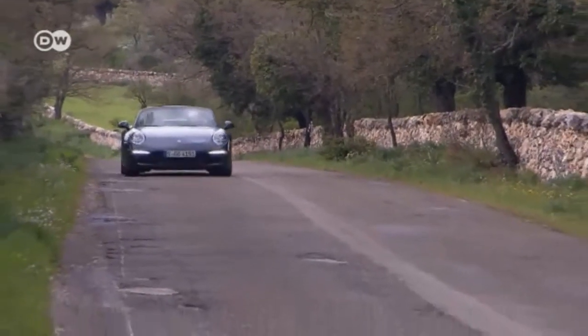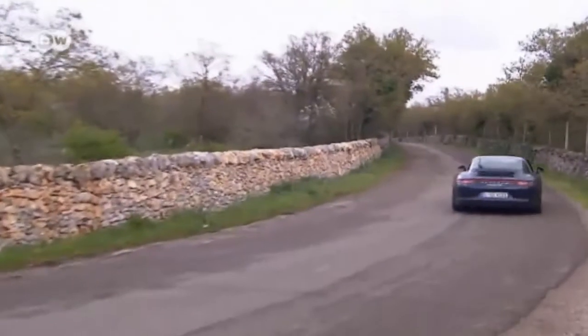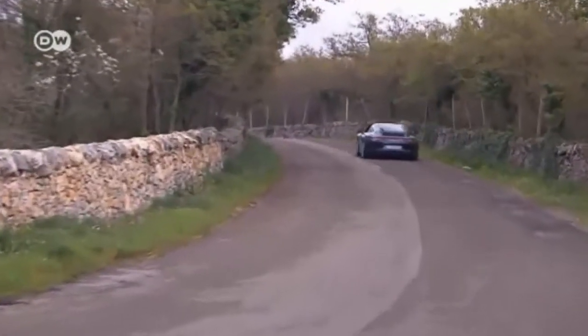The new Targa 4S will appear in German dealerships this summer, with price tags starting at €127,600.